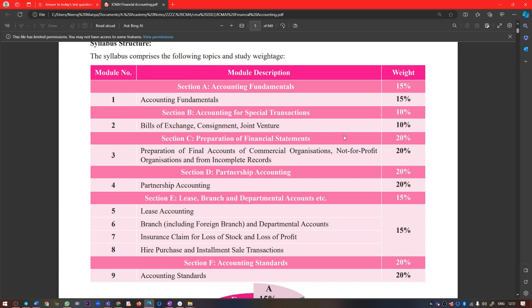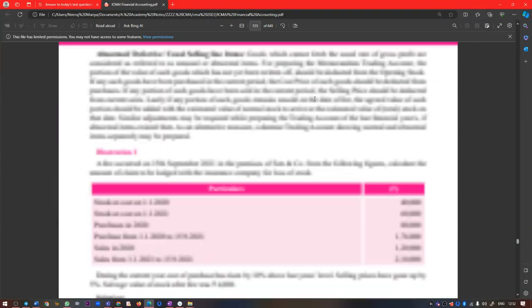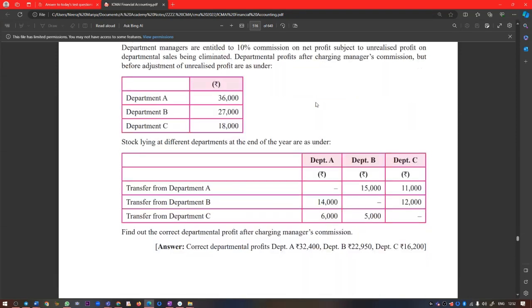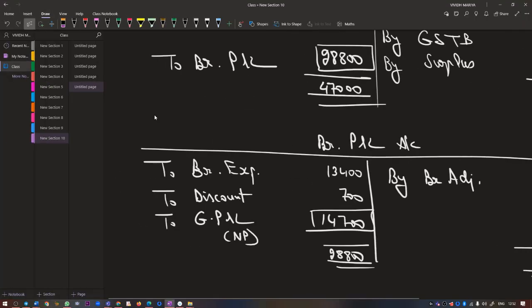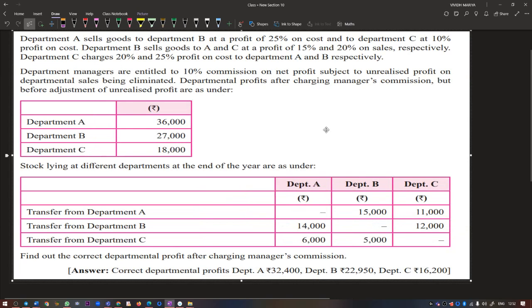We have done with departmental accounts. Branch and departmental. Guys, departmental accounts, let's find this answer in the given time. Limited time and a lot of contribution. Let's solve this answer.